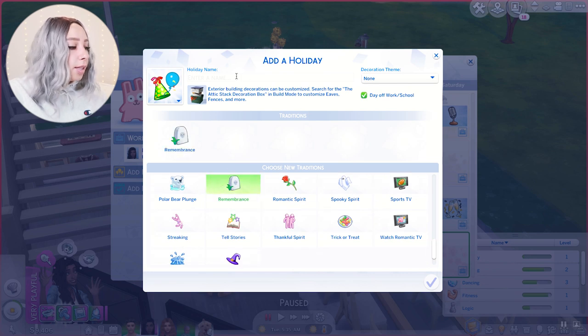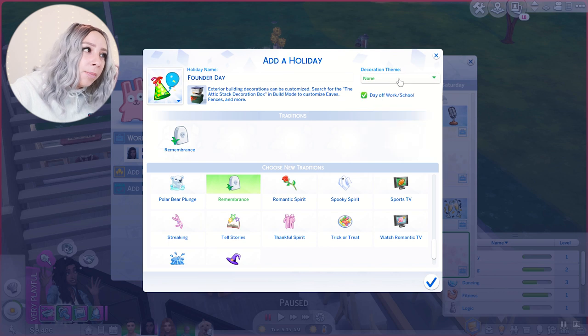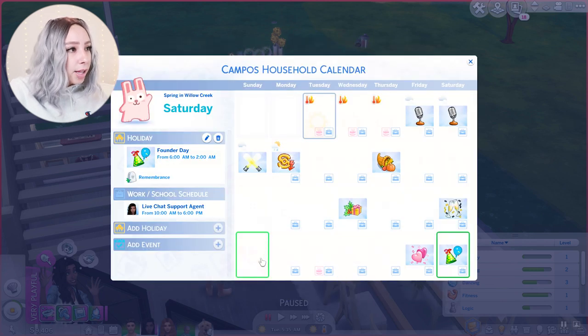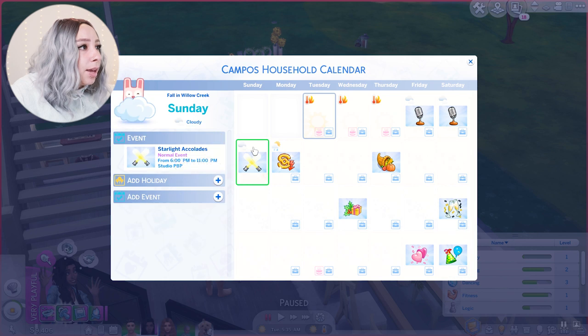Remembrance. It must have only one tradition assigned to it, remembrance. The second holiday should be created on the day your founder began the challenge. Okay, let's just call this one Founder Day. Decoration theme. I don't think it needs a theme. Day off work, school, remembrance. Okay, cool. And then I'm pretty sure we started the challenge in spring. Okay, I just checked and it looks like I started the challenge on the first day of fall. So that's going to be this day.